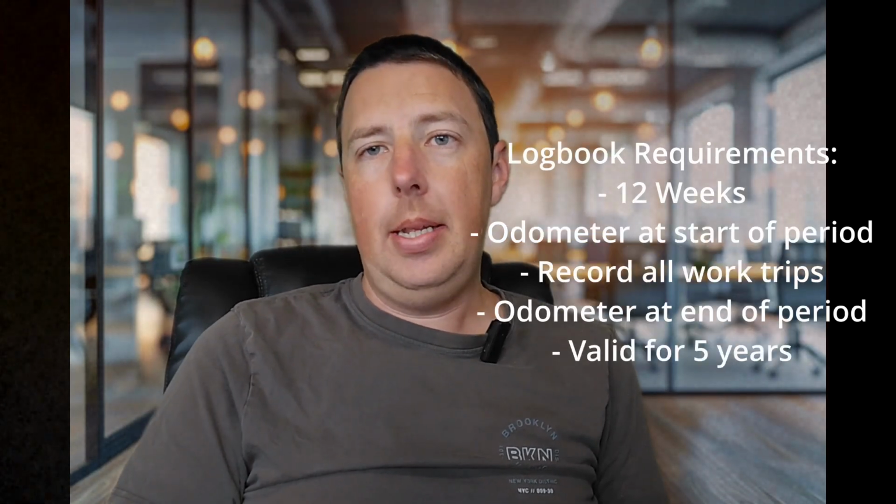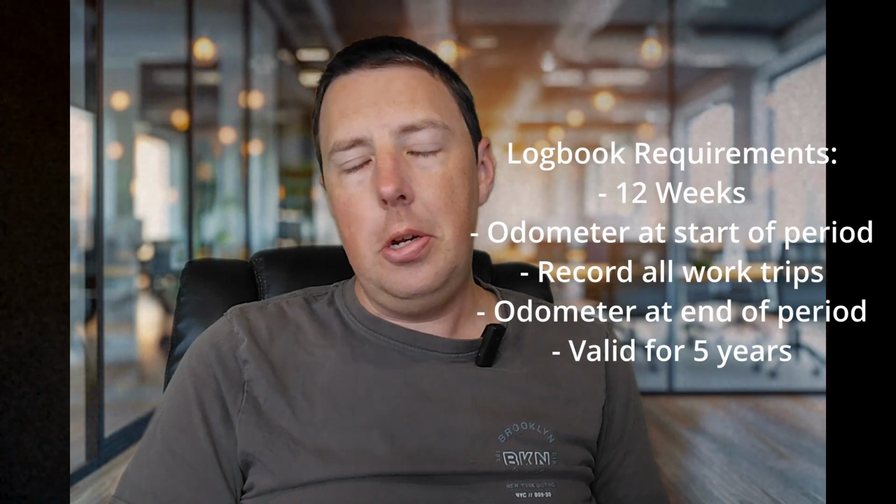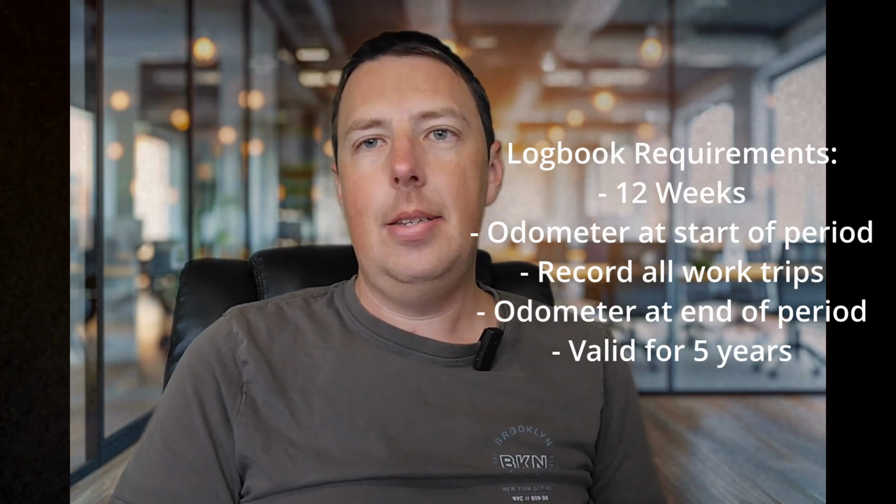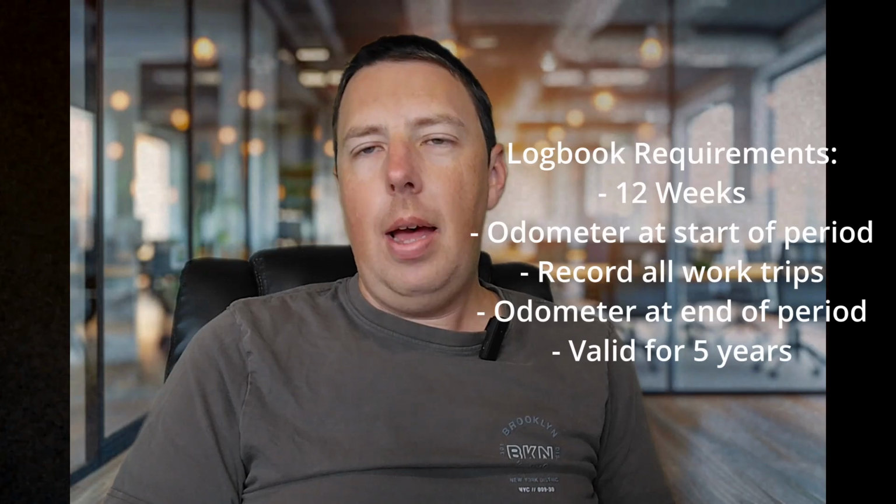This logbook, assuming that you don't change the use of your vehicle in a significant way, is valid for 5 years. So it's not that much effort to keep it for 12 weeks, and it's then valid for your next 5 tax returns. There are apps available that can track your usage for you. One that we use a little bit is called Driver's Note, or you can keep a manual logbook. You can put it in an Excel spreadsheet, any way you can to keep that logbook for 12 weeks.